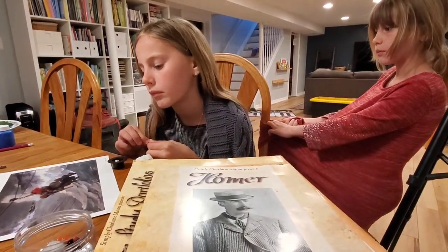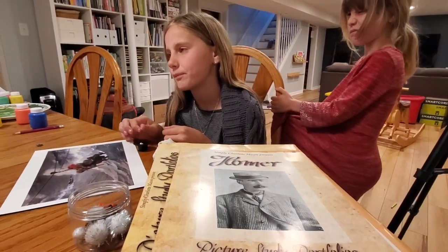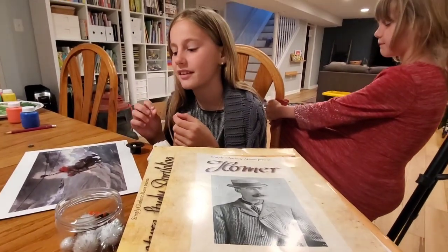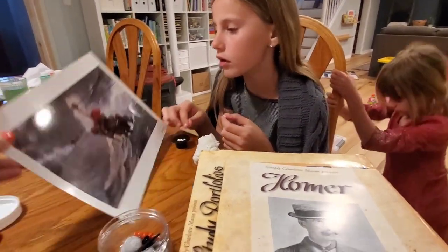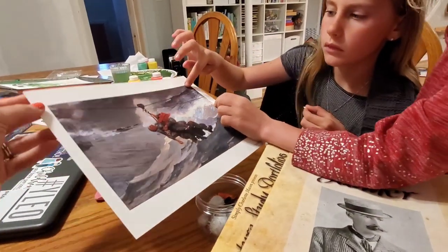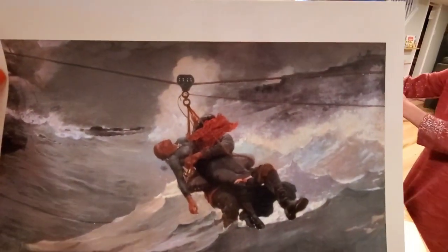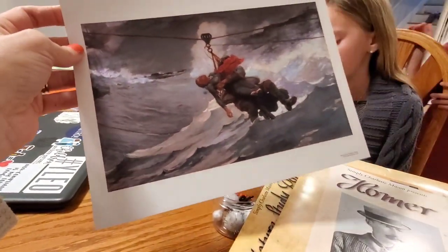There's a person. Now what we'll do is just close your eyes and see if you can see the picture in your head. Can you see it in your head? Mostly. Oh, yeah. Look, there's an island in the back. That's a ship. That's a lighthouse. Or it could be a cliff. Could be. Looks like a fairy. Looks like a lighthouse.